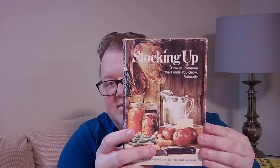So the first one I got is this one, which is Stocking Up. I have seen this in a lot of different formats. Paperback, hardcover, they have different covers. This has been printed and reprinted. This one is copyright 1973.